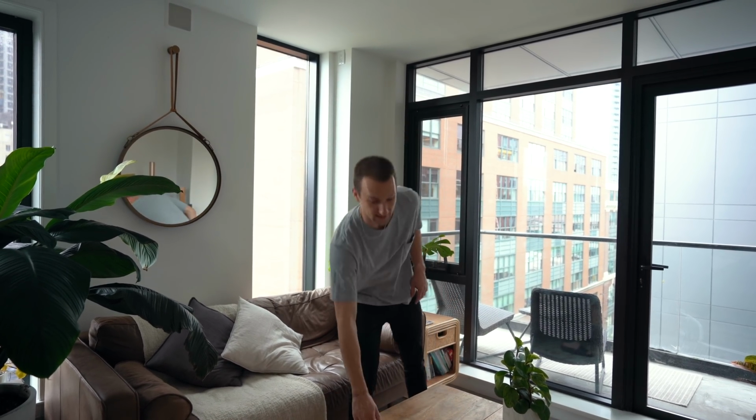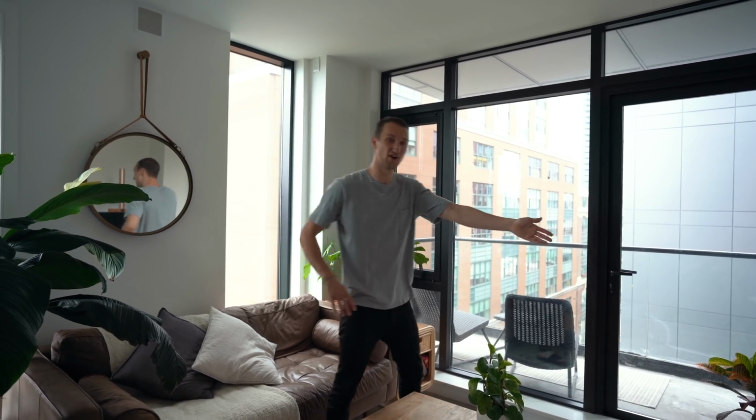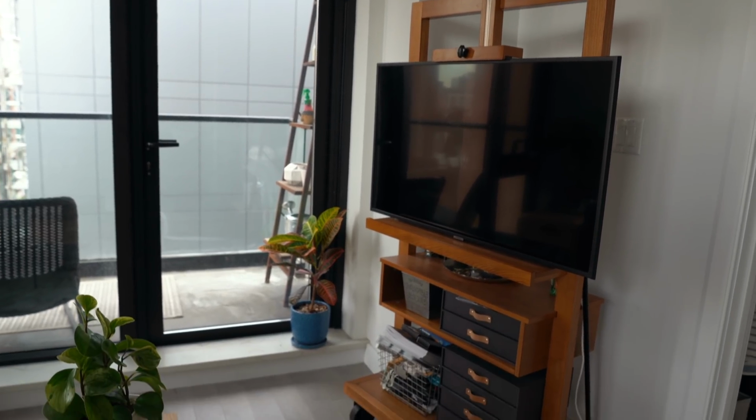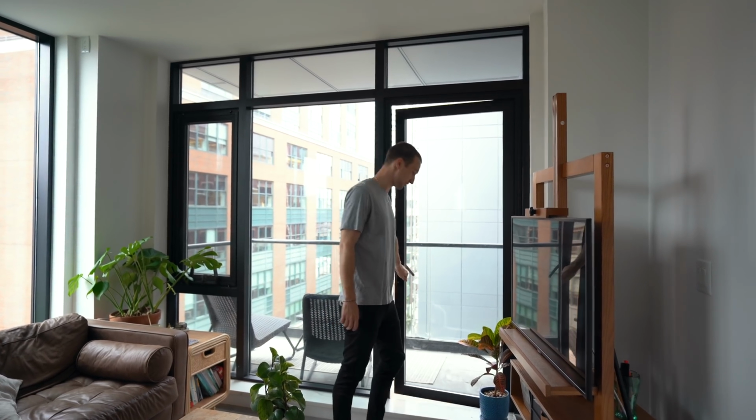So we tend to eat a lot here and watch some TV on our little Samsung TV on this easel. Same as in LA, we really love the easel look, and it just worked for this apartment. We couldn't really have put it against the wall, so it was kind of out of our hands. And if you want to, we can step out on the balcony really quick.